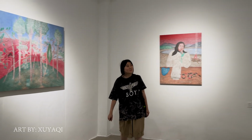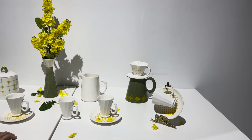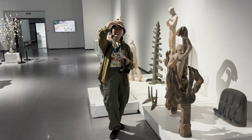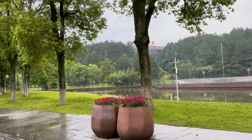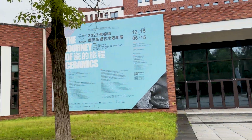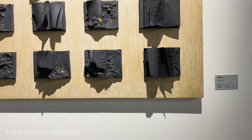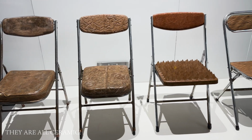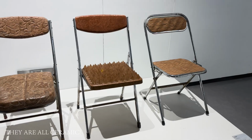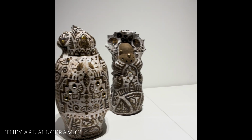We also hit up a couple of exhibitions at Jingdezhen University, where we felt like students all over again. We just graduated last year, and I already miss it, so cherish your student days, folks. One exhibition, The Journey of Ceramics, blew us away with its mind-bending ideas and high-tech art. Seriously, go see it. Even if not, just go online.